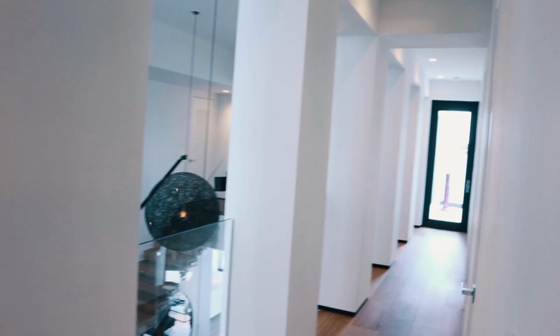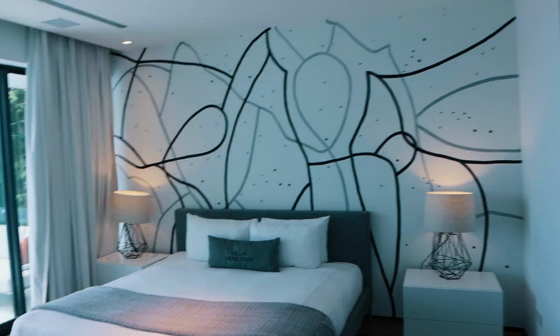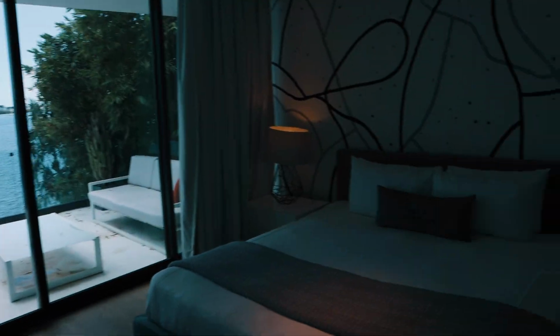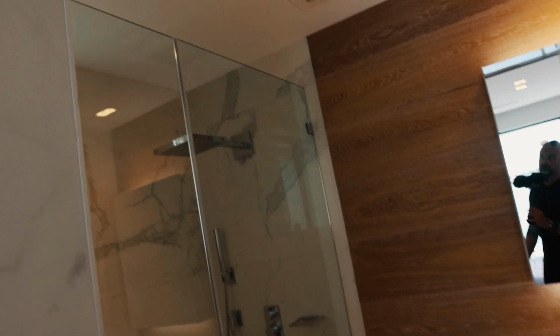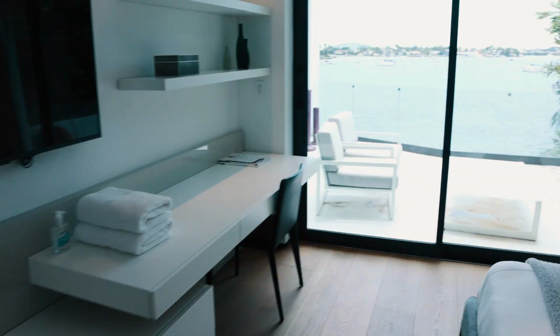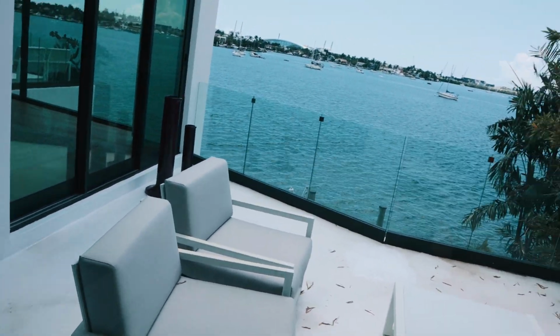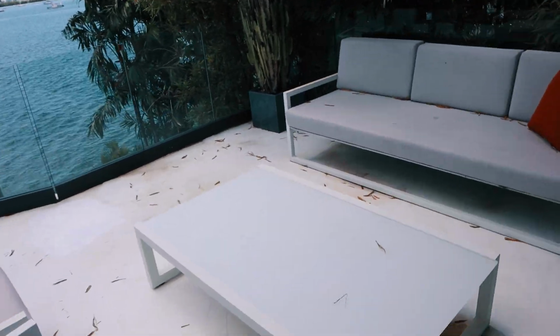This is one of the bedrooms. This will have another AC. This is the junior master bedroom. It's the first one that is actually facing the water. And I love those bedrooms that face the water because they usually have a balcony. And I love balconies. I love balconies. You can sit here, you can relax, you can drink, you can do whatever you want.